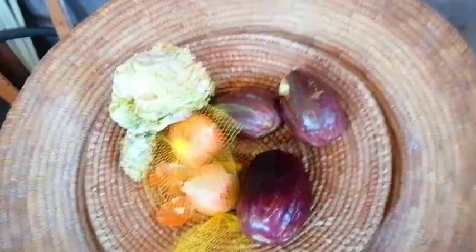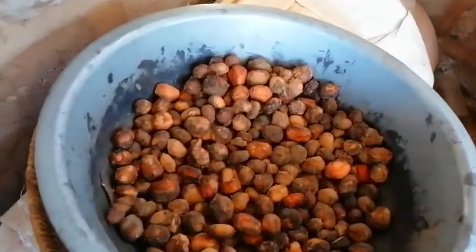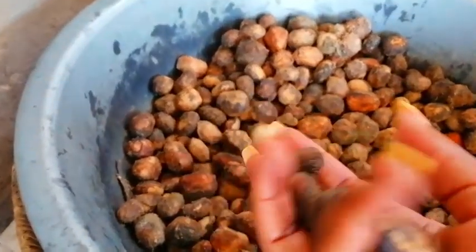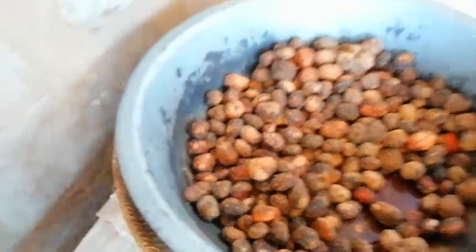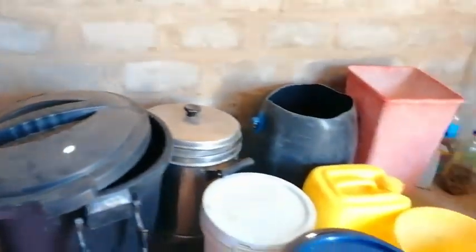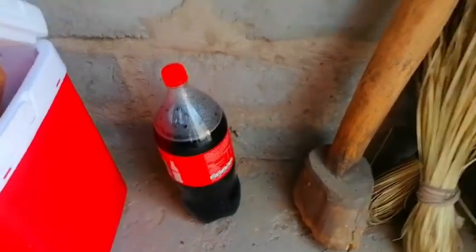I am not sure what it is. All right, guys, so here there is also the marula. This is the marula, dried marula fruit seed. Okay, that is actually chopped, and then inside there comes some really great Coca-Cola over here.